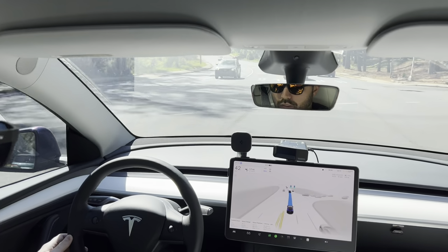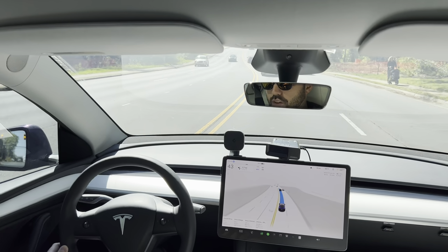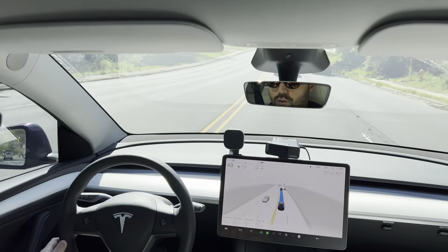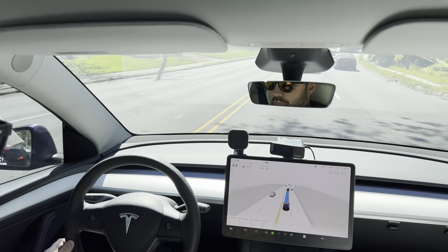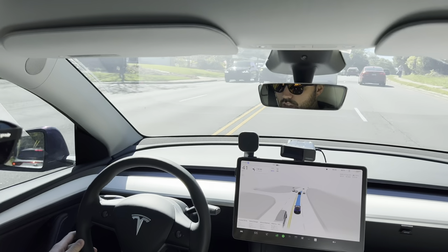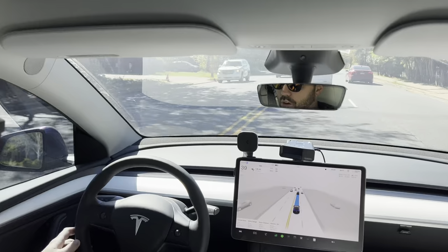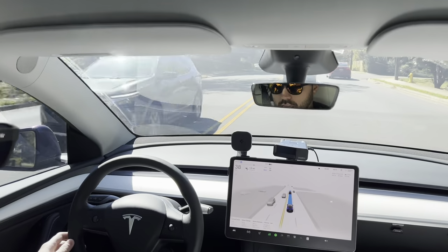Speeding up to go with traffic. Again, we're going 42 in a 35, but just going along with the normal speed here. So auto speed doing its thing. Again, I'm not pressing the accelerator. I'm not giving any inputs. I will call out any inputs I do make.